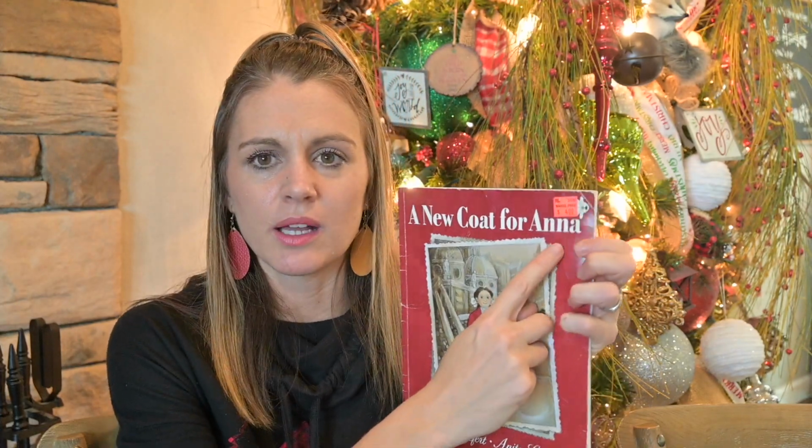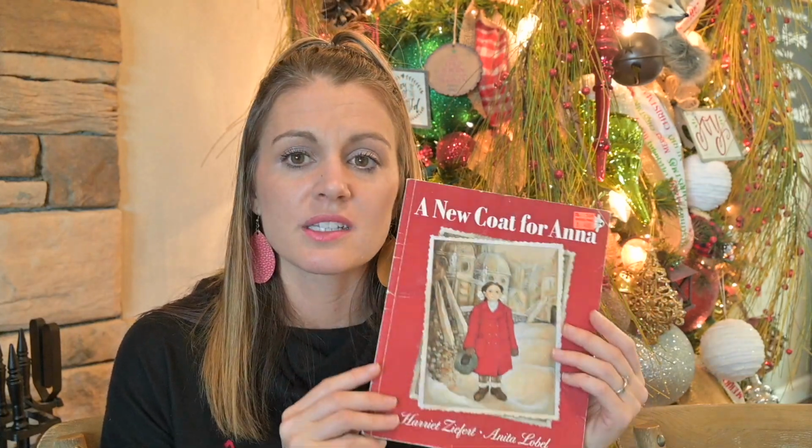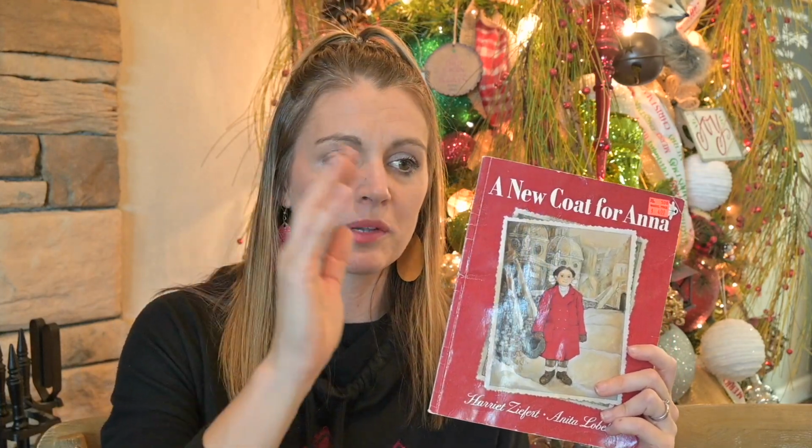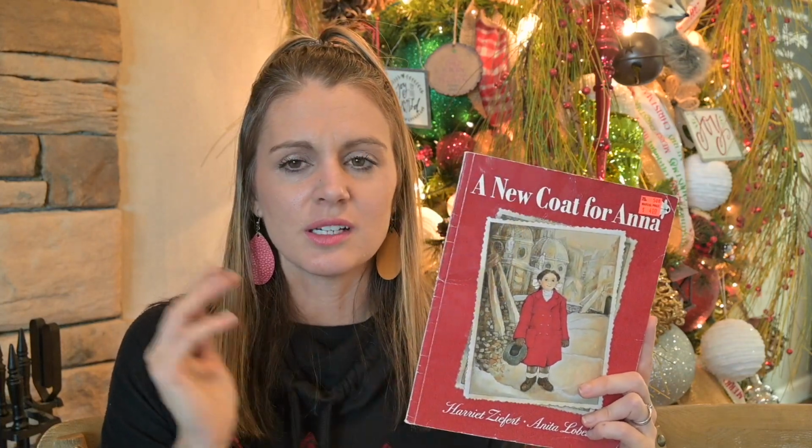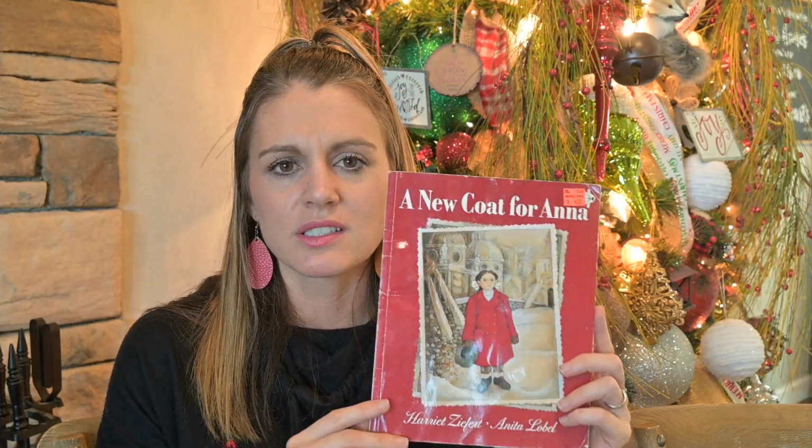Oh, you can see I still have my little $4 sticker on this. It is beat up. I've had this for a long time and don't even know where I picked it up. A New Coat for Anna. Again, there's been a war, and the mom needs to get her daughter a coat, and it goes through the entire process of bartering and trading, from the yarn, the sheep, the wool, to a coat. It's really sweet. There are lots of activities you could do with this, but it's a good, sweet book about people celebrating Christmas together and being resourceful. Very good book, one of my favorites.